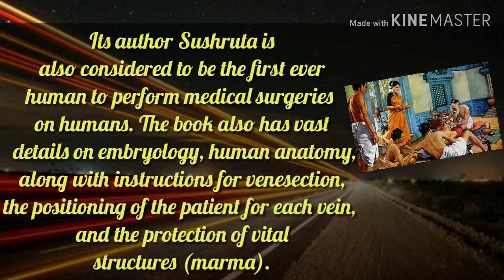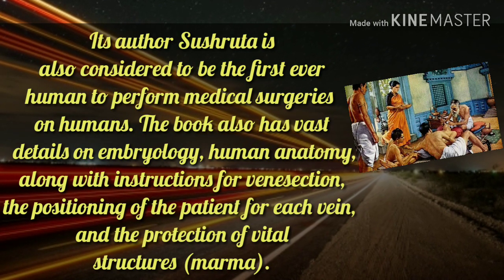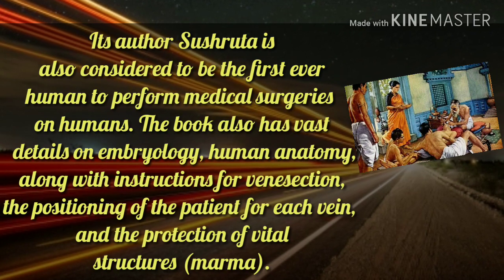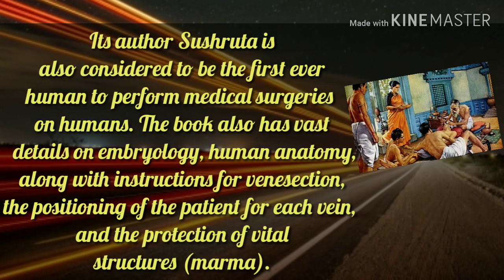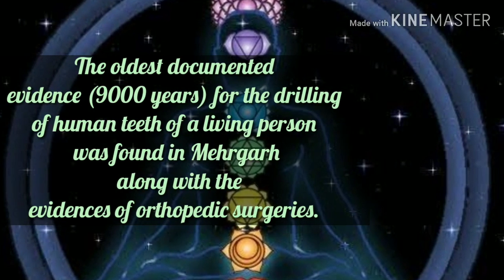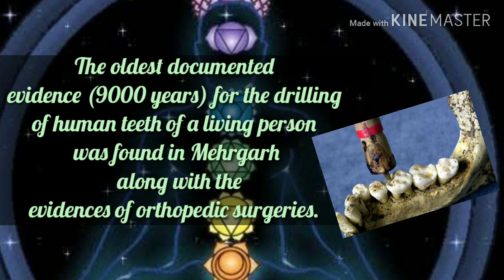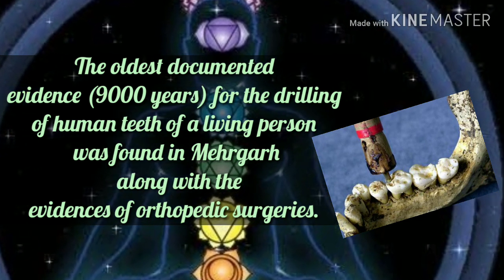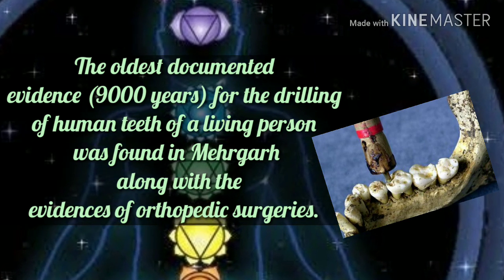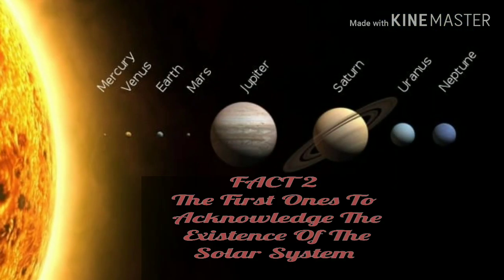The book has also vast detail on embryology, human anatomy, along with instruction for venesection, the positioning of the patient for each vein, and protecting a vital structure. The oldest documented evidence, 9,000 years ago, for the drilling of human teeth of a living person was found in Mehrgarh, along with the evidences of orthopedic surgery. Mehrgarh is in India.